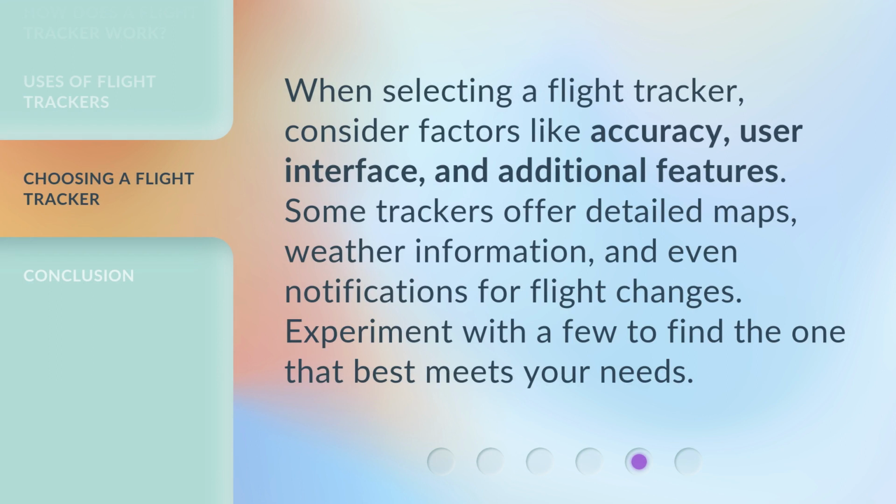When selecting a flight tracker, consider factors like accuracy, user interface, and additional features. Some trackers offer detailed maps, weather information, and even notifications for flight changes. Experiment with a few to find the one that best meets your needs.